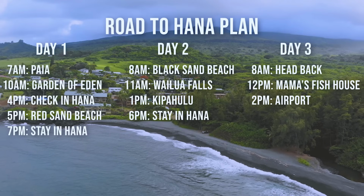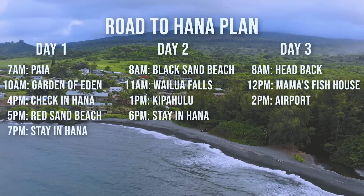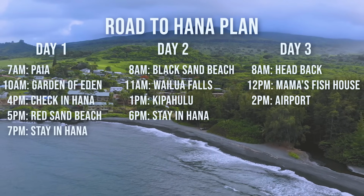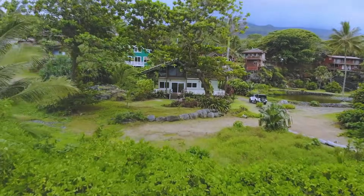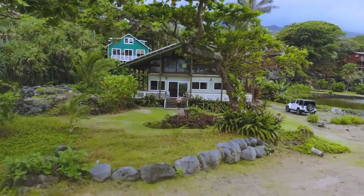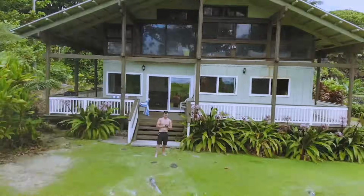If you got a little time to kill, I'd recommend Mama's Fish House. I know everybody recommends it, but it's that good. Here's the house that we found on VRBO in Hana. It worked great for us.